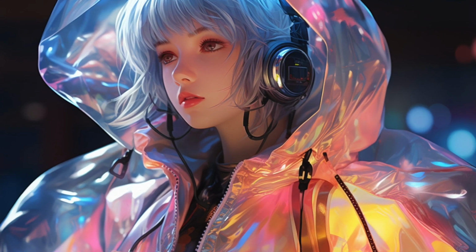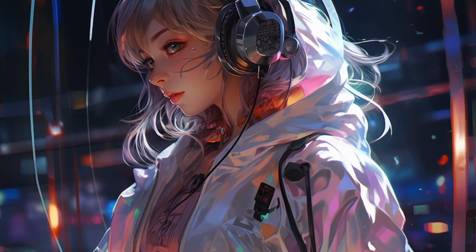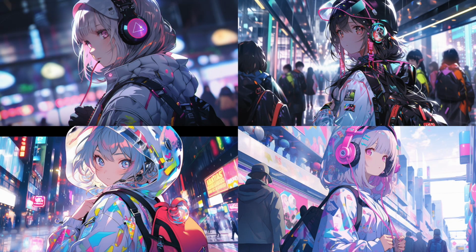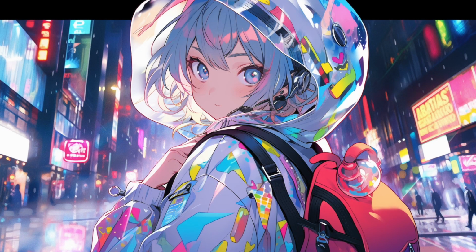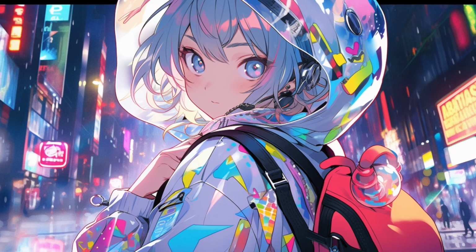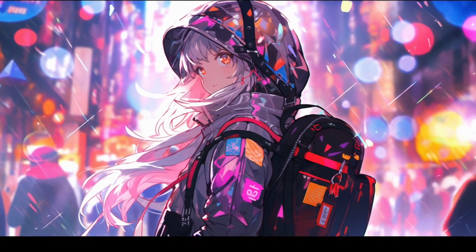Now for this prompt, I did use the regular 5.2 model, and then you'll also see the samples where I used the niji model. I personally don't have a preference between the two outputs that it provided me. I think they're both great in their own way. I think it would really just depend on the aesthetics and general art direction that you were going for.